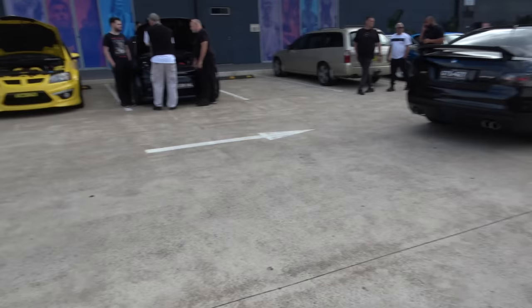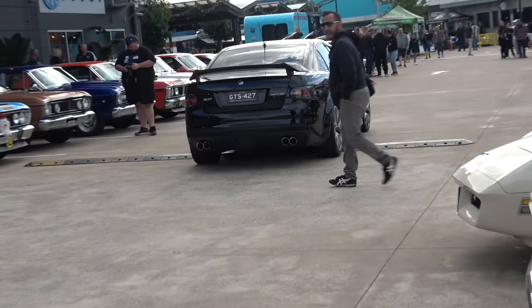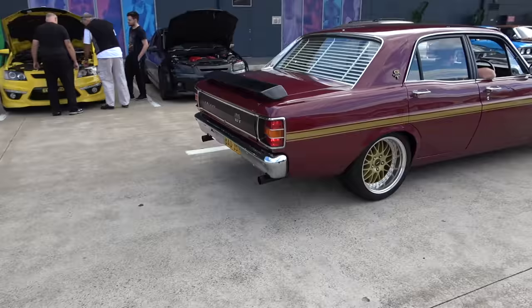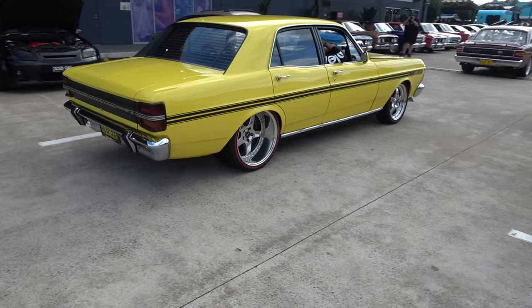Get a chance to look at the back of that. Beautiful. The SS Holden, how you going, buddy? Sweet. How we going, buddy? All good? That's the way. And he's back in the beautiful XY XW GT in the Moran. And the wild yellow XY GT. Look at the dish on that, huh? Gee.